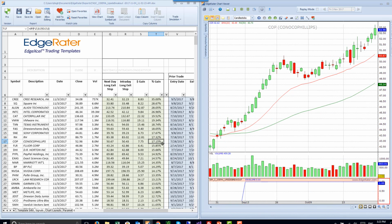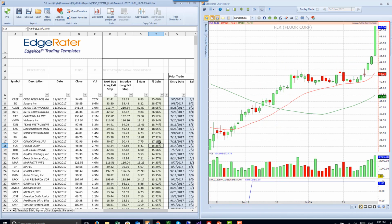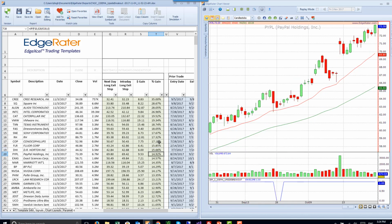And the beauty of this report that's produced from the Edge Rater template is that you can run this every day and you can see exactly the stocks that are doing well in the strategy. You can see the stocks that have just made entries into the strategy today, and you can see the stocks that have exited for the day or for whatever period of time you want.